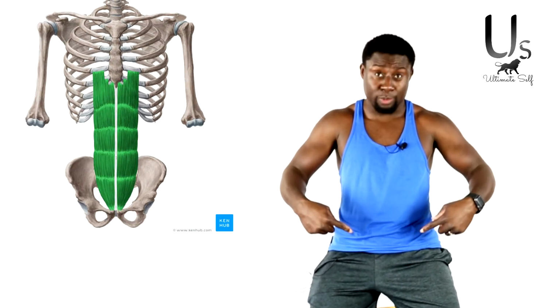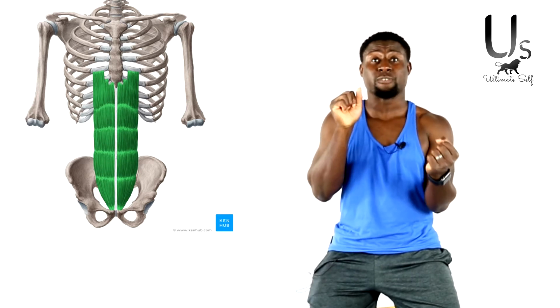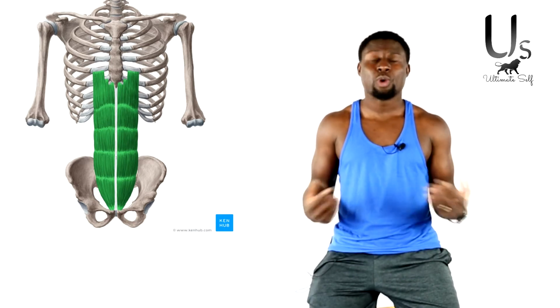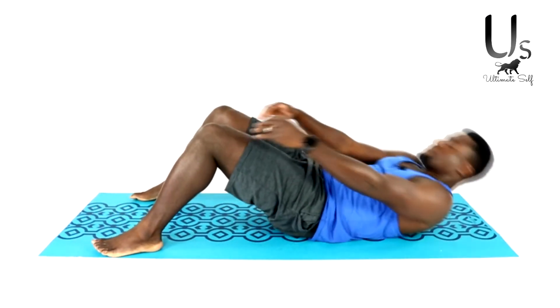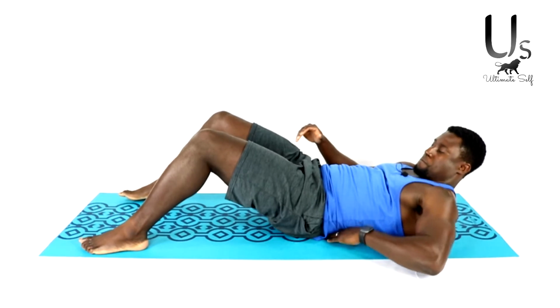As you can see, your rectus is attached to your hips and your rib cage. So if you want it to fully contract, you have to get your rib cage as close to your hips as possible. And what does that the best? Sit-ups. All right, so as you can see on your screen, here's how you do your sit-ups. You want to make sure first and foremost that your lower back is flat on the ground.